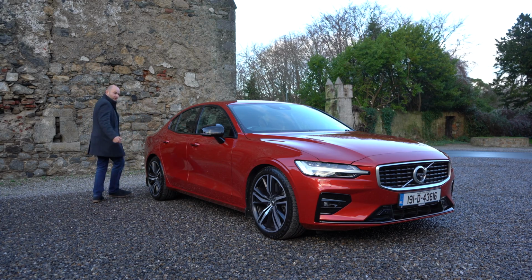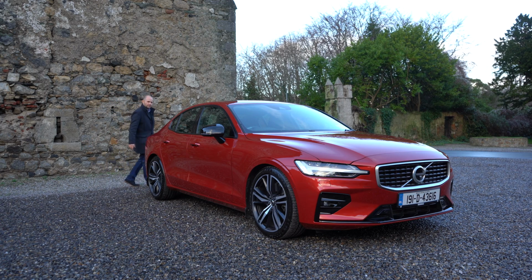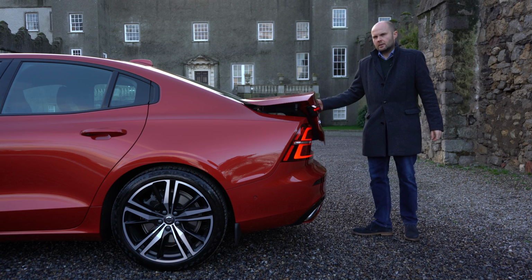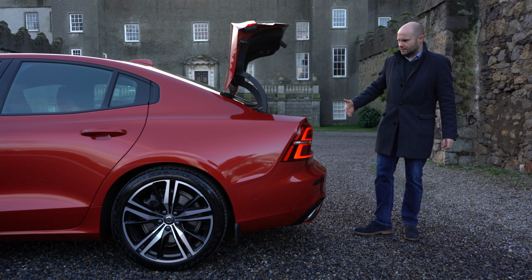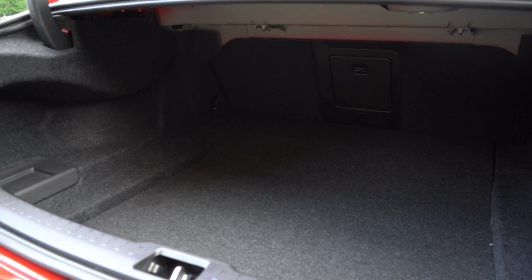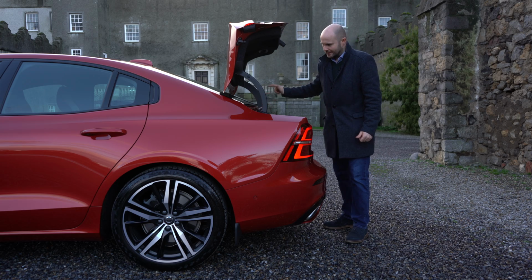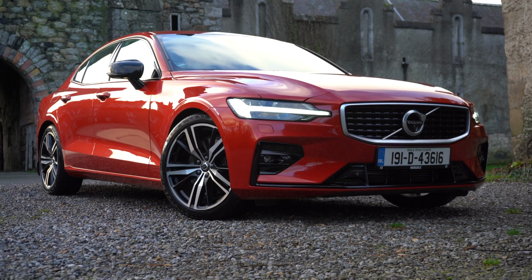Let's take a look at the boot first of all, because apart from golf clubs and other things, what will you be able to fit into it? Well, there'll be quite a lot. It's quite a deep boot in that it can take lots of luggage, and there's a bit of height space on it as well. But the seats into the back area don't fold down.